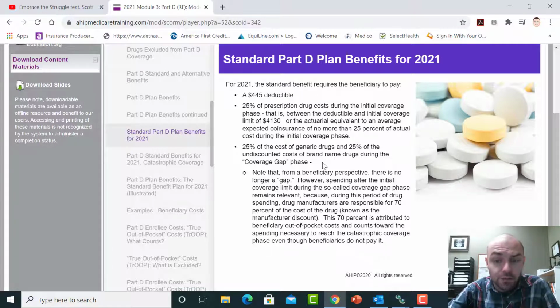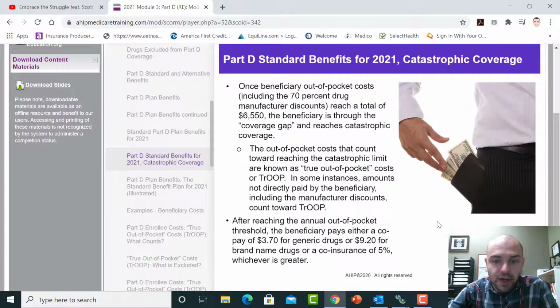Now, this is a big change for 2021 that I have not seen a lot of people talking about. I'll read this right here. From the beneficiary perspective, there's no longer a gap. However, spending after the initial coverage limit during the so-called coverage gap phase remains relevant because during this period of drug spending, drug manufacturers are responsible for 70% of the cost of the drug, known as the manufacturer discount. This 70% is attributed to beneficiary out-of-pocket costs and counts towards the spending necessary to reach the catastrophic coverage phase, even if the beneficiaries do not pay it. So that 70% discount from the manufacturers puts you closer to what's known as catastrophic coverage.